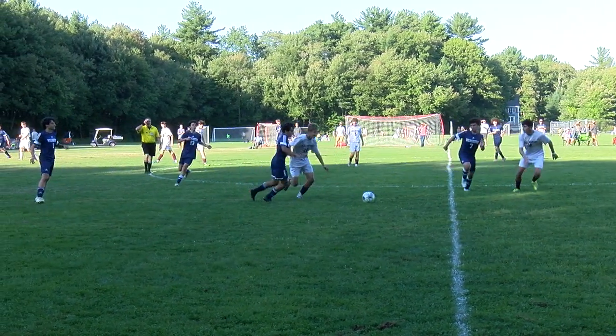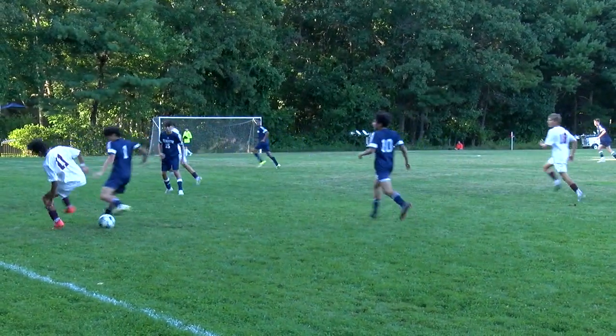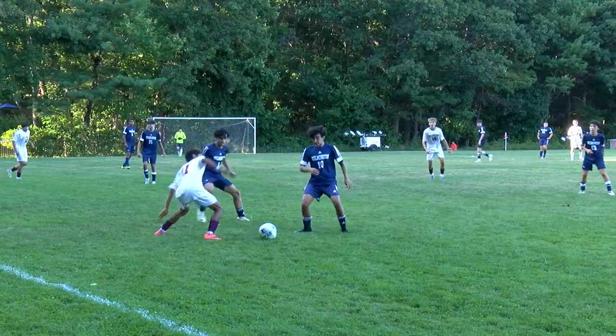Some scrappy play in the middle, and it spills out to Kellen, who always looks likely to take his man on.